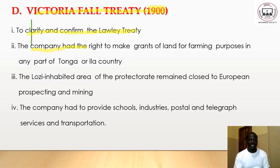So the company had the right to make grants of land for farming purposes in any part of Tonga and Ila country. So the company now, with this treaty, had the right to make grants of land, that is to share the land to people like the whites in the Tongaland and the Ila. And also the Lozi inhabited area of the protectorate remained closed to European prospecting and mining.